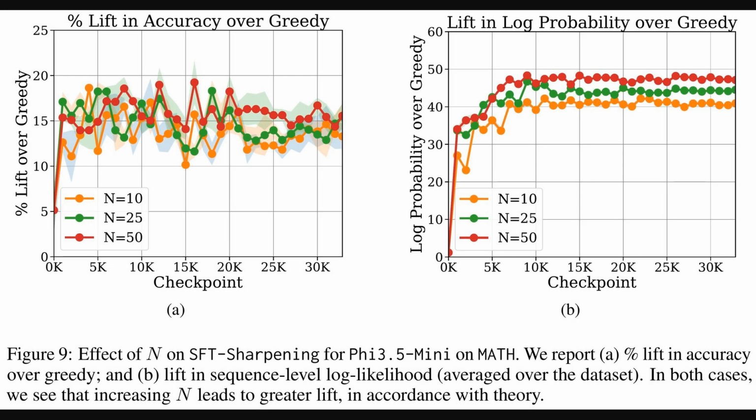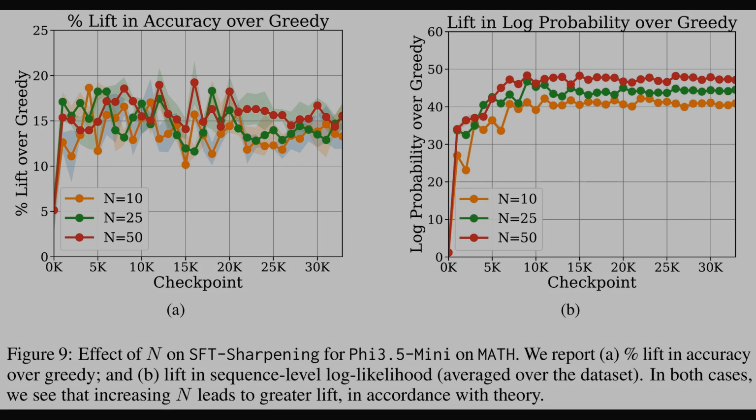Building on that SFT sharpening idea, figure 9 zooms in on the effect of n, the number of samples used to pick training data, for Phi 3.5 Mini on the math dataset. Panel A plots accuracy lift, Panel B plots log probability lift, both versus training checkpoints. We clearly see that using more samples, like n equals 50 compared to n equals 10, results in a bigger improvement in both metrics. This suggests more sampling finds better data for fine-tuning.